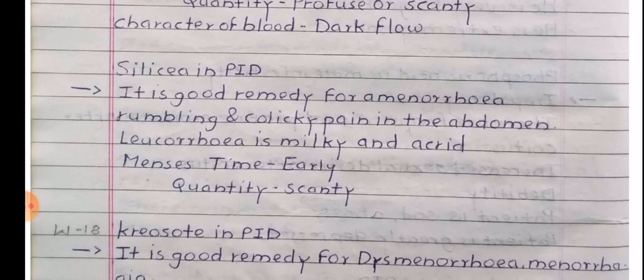Silicea in PID. It is a good remedy for amenorrhea, rumbling and colicky pain in the abdomen. Leukorrhea is milky and acrid. Menses time too early and quantity scanty.